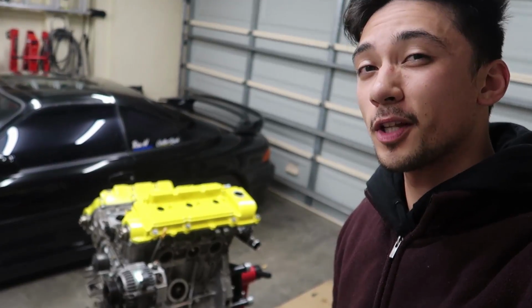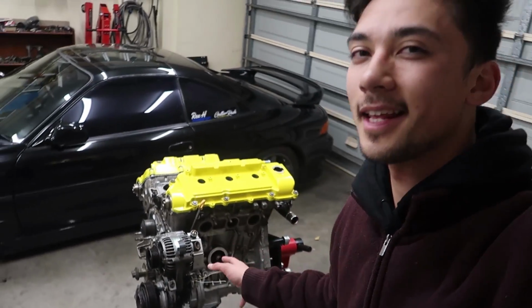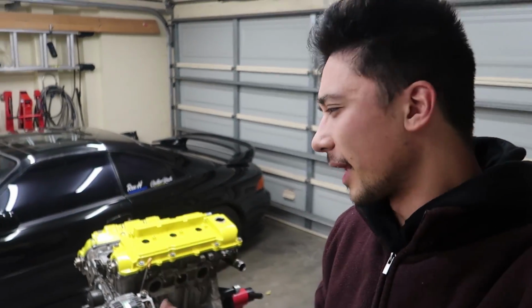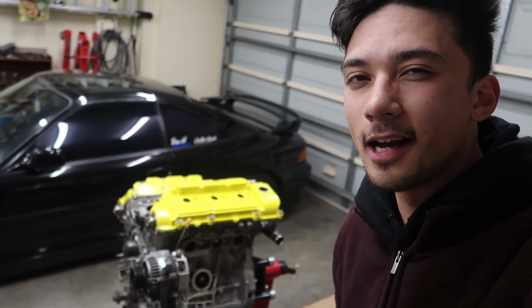The time lapse was about an hour and a half again, and we definitely got the bulk of the work done on getting the alternator and compressor fully installed. There are a few little parts that I'm kind of unsure of where they go, but that's totally fine. We'll figure it out eventually.